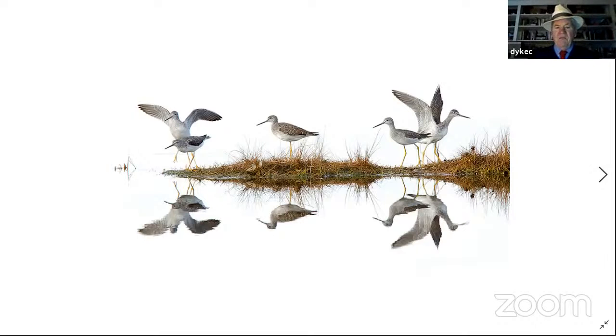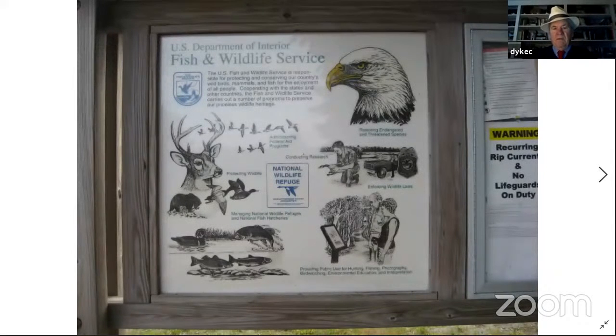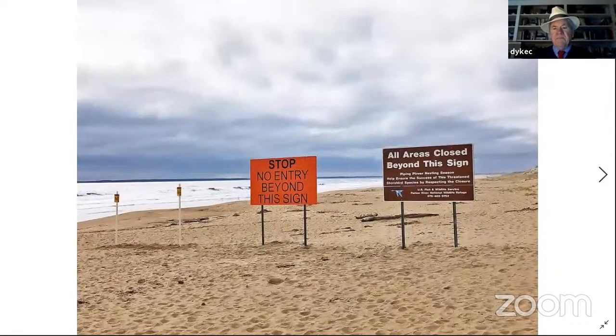And I thought this was a painting, but this is a photo owned by the Wildlife Refuge managers. Isn't that a beautiful shot? The refuge is run by the U.S. Department of Interior, Fish and Wildlife Service, as you can see by this graphic out at Plum Island. I just took a photo of these, and here's another simple photo, but it shows something we see in the summer. These areas are for wildlife, not for people, and so they close it off for the plovers each summer.